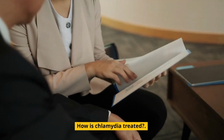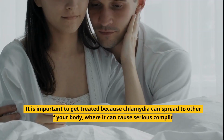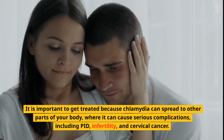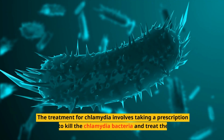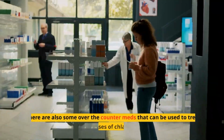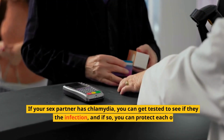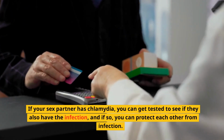How is chlamydia treated? The best way to treat chlamydia is to get it treated right away. It is important to get treated because chlamydia can spread to other parts of your body, where it can cause serious complications, including PID, infertility, and cervical cancer. The treatment for chlamydia involves taking a prescription antibiotic to kill the chlamydia bacteria and treat the infection. Most people don't experience any side effects from this treatment. There are also some over-the-counter meds that can be used to treat mild cases of chlamydia. If your sex partner has chlamydia, you can get tested to see if they also have the infection, and if so, you can protect each other from infection.